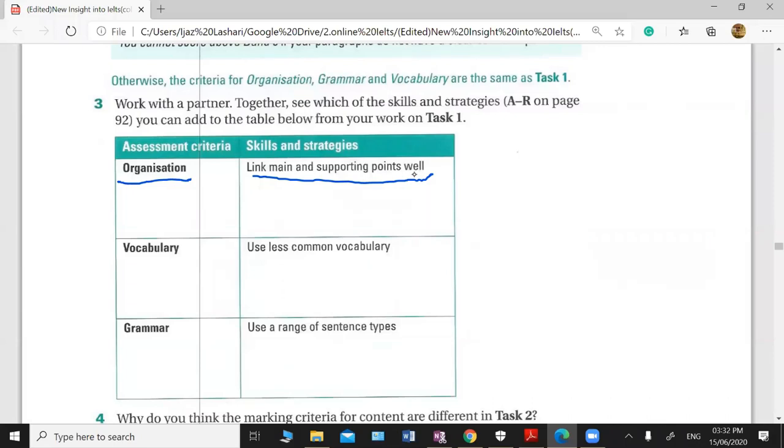You should also have your own vocabulary journal where you are collecting vocab, and you are using these different vocabulary words in your everyday life so that these words are very familiar to you. Instead of saying the same thing again and again, you can find some other words for the same thing.